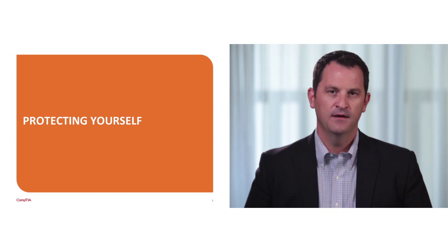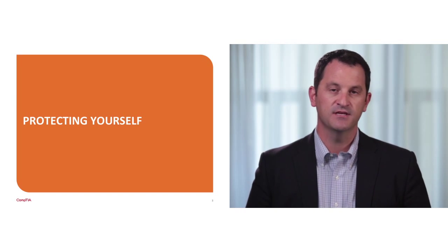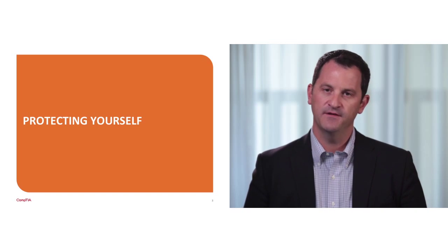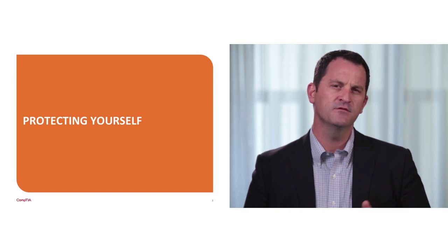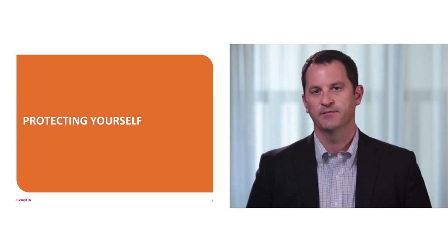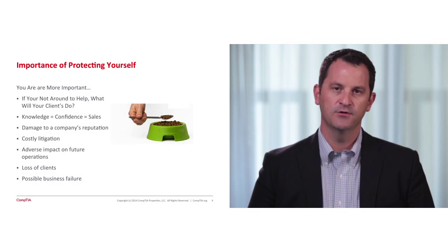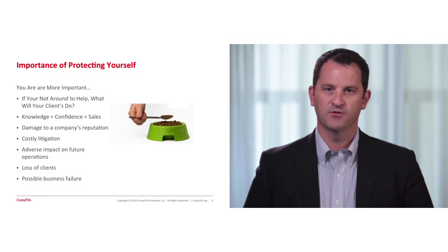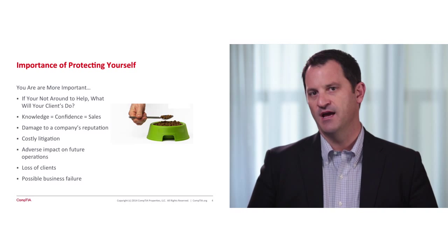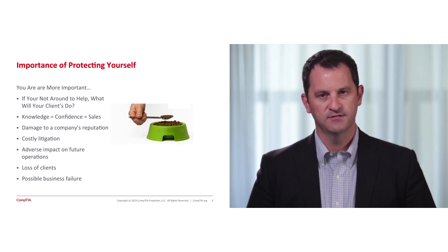Protecting yourself. Business continuity and disaster recovery is unlike some other solutions in the sense that using it helps you not only become more confident in the solution and thus more applicable and successful selling it, but also by using it, you're going to make sure that your business is going to be around in the event of a disaster. By employing business continuity solutions, if there's a disaster in your area, like a fire, flood, or some sort of natural event, your business is going to be operational, which allows you to help your customers when they need you most. So you want to make sure that you use the solutions you sell.